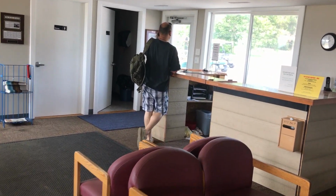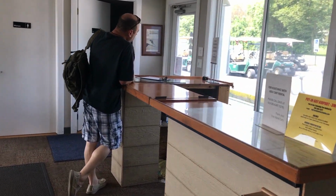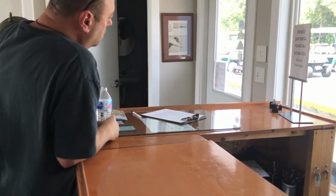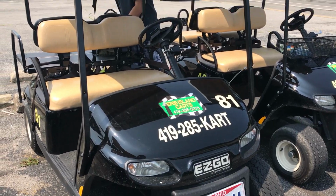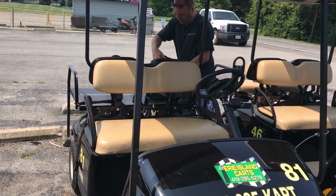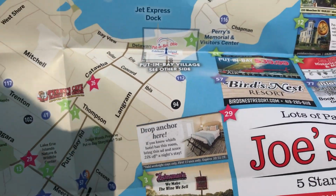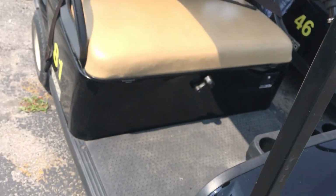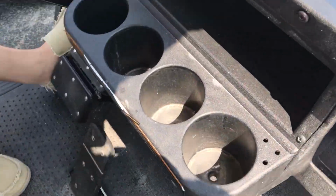We made it to Put in Bay. Jeff is over there trying to get us a golf cart. It's a self-service FBO. There's our cart getting ready to go venture to some giant tower. This couple was nice enough to give us their receipt. Yeah, VIP treatment.